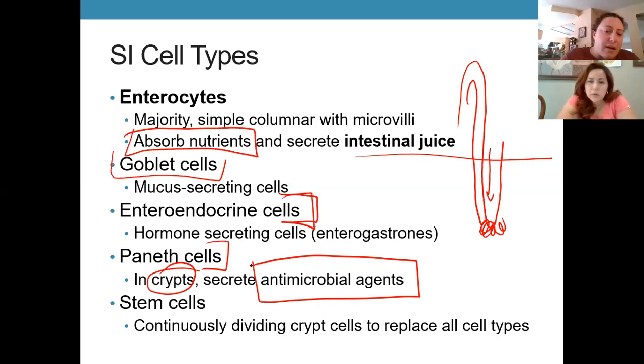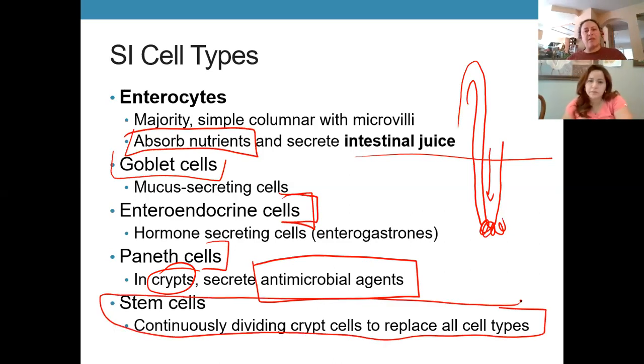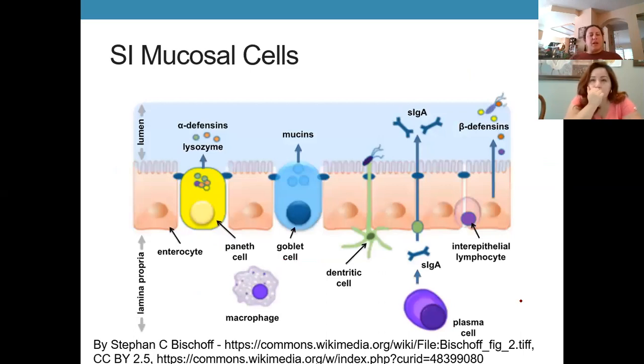Just like in the stomach, we have stem cells because we have to keep replacing these enterocytes. They work really hard. They don't last that long. And so there's a fairly high turnover, not quite as high, I think, as in the stomach because there's no constant hydrochloric acid, but it's still pretty high turnover here. Hard to find a really good one, so I did the best I could. But you can see we've got our columnar enterocytes. We've got goblet cells secreting mucus, Paneth cells secreting various antimicrobial products to control bacteria that are in the lumen.